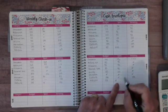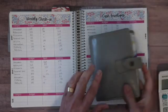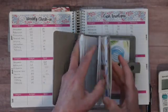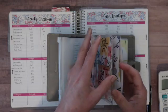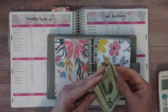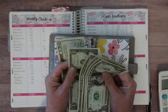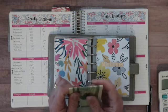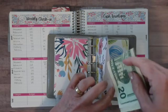And for medicine, I spent $10. I should have $25 left. 1, 2, 3, 4, 5. So I have 25 left. I'm going to let that roll over.